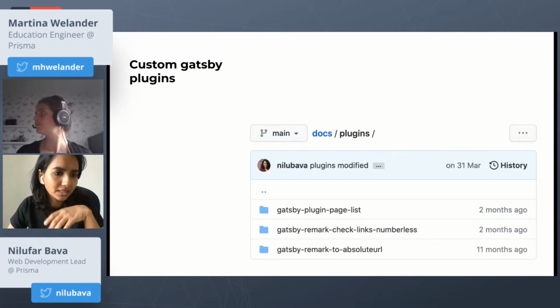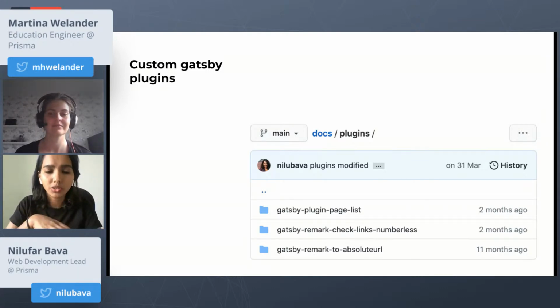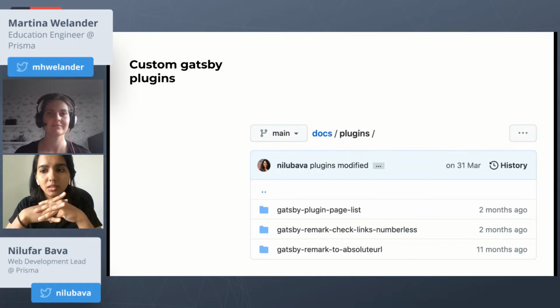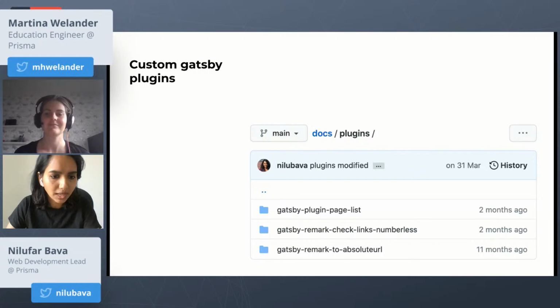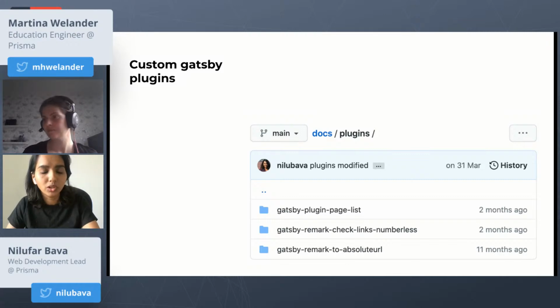Now about the custom Gatsby plugins. The config contains all the Gatsby plugins that we use, which are already available from Gatsby. But there are times when the available plugins are not enough for our usage, so we have created a few plugins for doc specific functions. We have the gatsby-plugin-page-list plugin, basically for SEO purposes. Then there is remark-check-links-numberless. This is for the link checker to strip the numbers and report the broken links accordingly. And then there is the remark-to-absolute-URL plugin, which converts relative URLs to absolute ones so that the doc writer doesn't have to bother about such things.